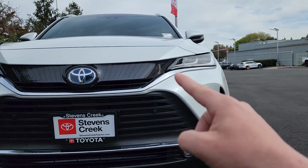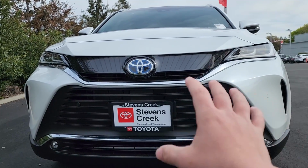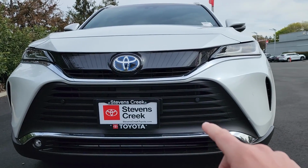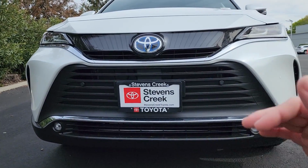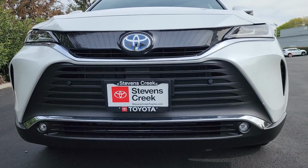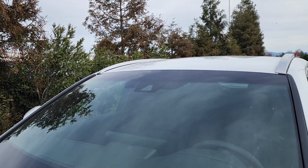There's also this strip of chrome that separates the headlights and this front area from the front grille. The front grille isn't too large, but we do have some of our parking sensors in the front up on the grille, and underneath the grille we have another strip of chrome that separates the upper grille from the lower grille where the fog lights are. At the top of the windshield there's a forward-facing camera that also assists with the Toyota Safety Sense features.